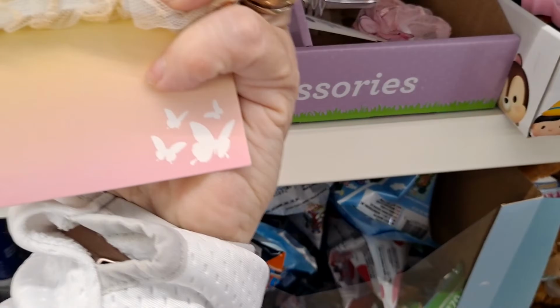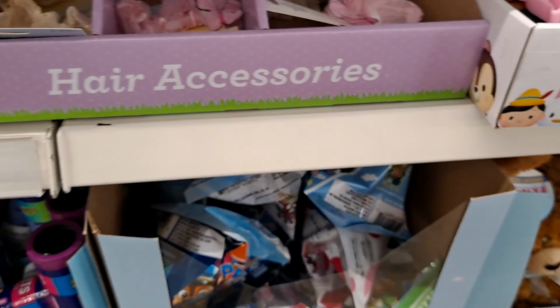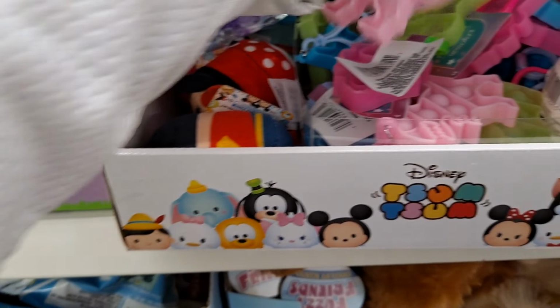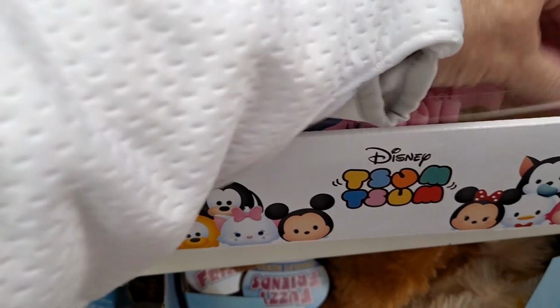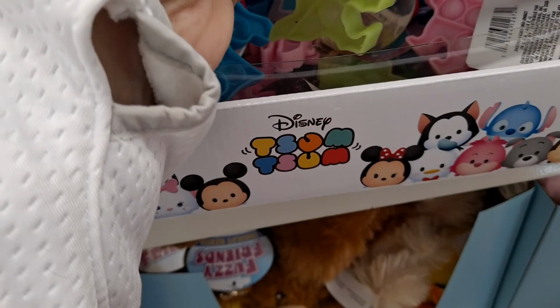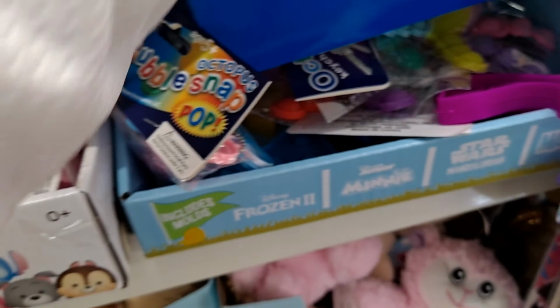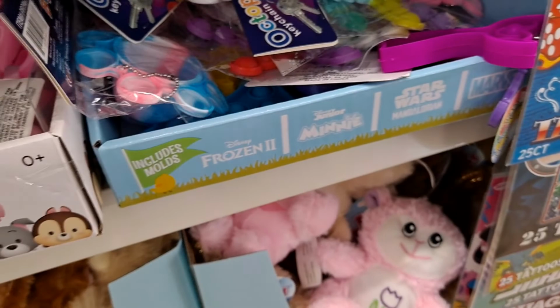Oh, butterfly scrunchie. Do you see that? Looks like they have them in blue and pink. That's adorable. And then these adorable little poppet chain things. All the different colors. Dinosaurs. Unicorns. What are these? These are so cute. I've never seen those.